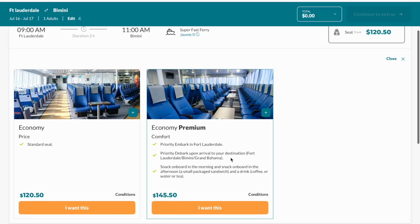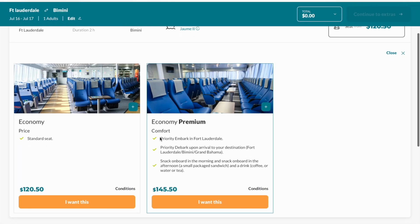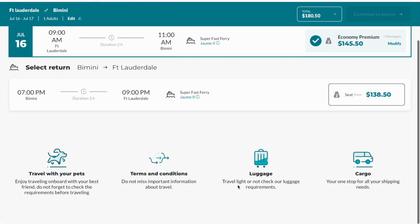So it does say you get to get on board first. I didn't really notice that, but maybe they did. And then you do get to get off first, which is really handy because it gets a little chaotic. And then you also get a little snack. So I would say roughly it's a little over $25 to upgrade to premium.